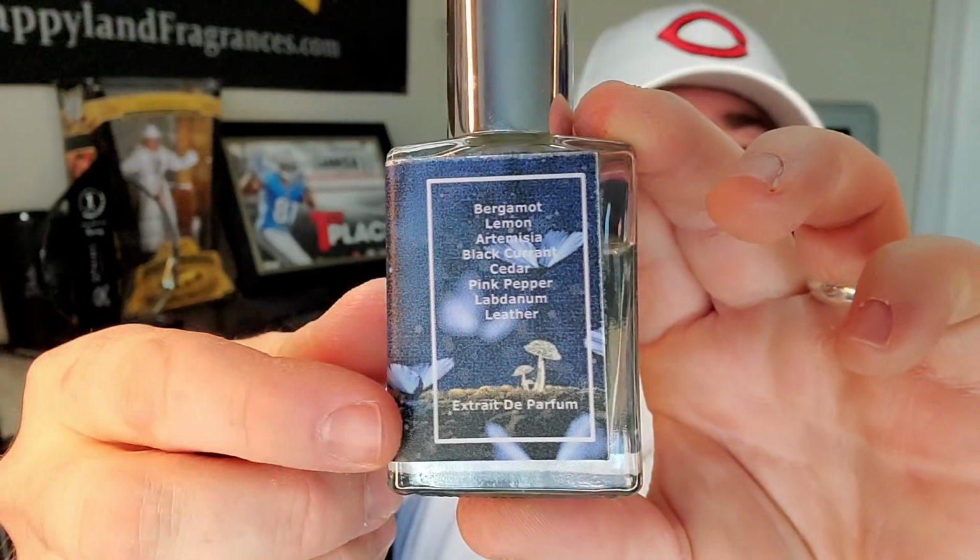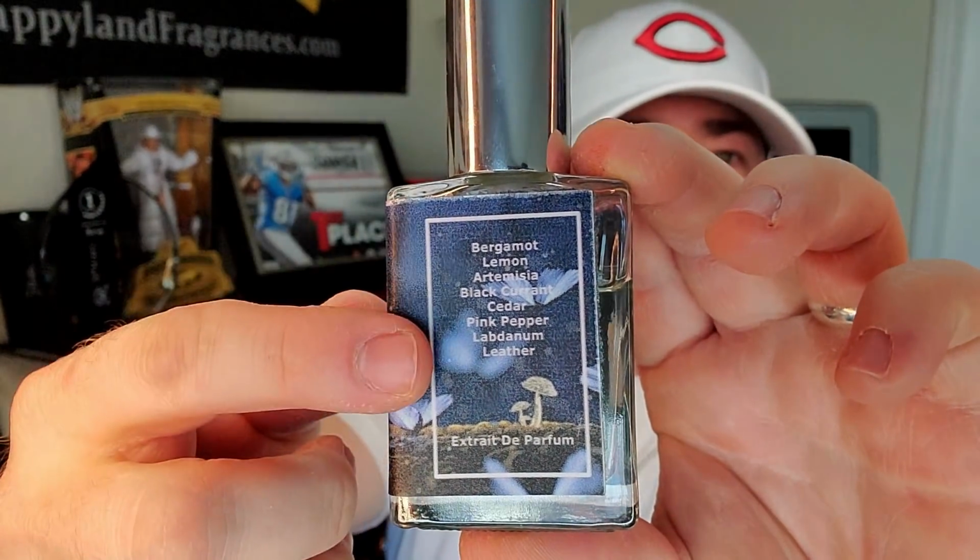It's an extrait de parfum. You can see right here on the bottom of the label, extrait de parfum. Here's your note breakdown. I love this stuff. If you're only going to try one fragrance from Sammy, make sure it's Blue Sapphire. I love this fragrance.